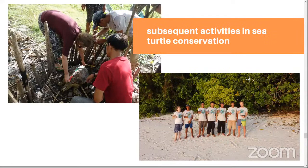And with this project, Adela, she's here, took a lead. And now with her leadership, we do other and more activities which are focused on the sea turtle conservation, which is spreading awareness, monitoring, and also research, collecting samples to map the genetic diversity of both hawksbill turtles and green sea turtles. Yes, and here we are on the Mentawai Archipelago with our assistants. Here's Adela, here's me, and here's other assistants from the islands.